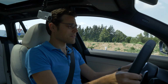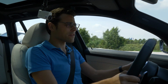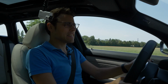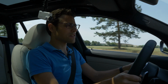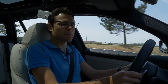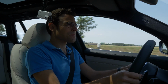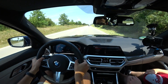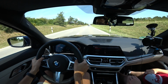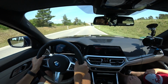So welcome to Thomas's driving lounge with the BMW 3 Series Touring now. We've been driving the sedan before, and the big question at first is, of course, is there any difference between the feeling of the sedan and the Touring? They both have the same wheelbase, the same base platform. Of course, a little bit more metal right here, and the sound acoustic might be a little bit different because there's more room on the interior. And I have to say, maybe the sedan is subjectively a little bit more silent.